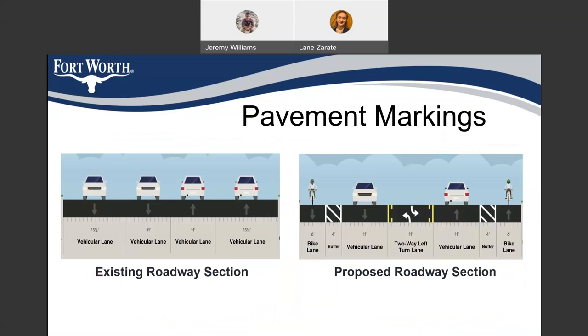So now I'm going to turn this over to Jeremy Williams, who is our transportation planner in our regional mobility group. Thanks, Lane. Yeah, so we're going to start now talking about the pavement markings for Riverside Drive, so anything between the curbs. So what we know for our existing conditions on Riverside right now, it's a pretty wide roadway. It's four lanes, two lanes each direction.